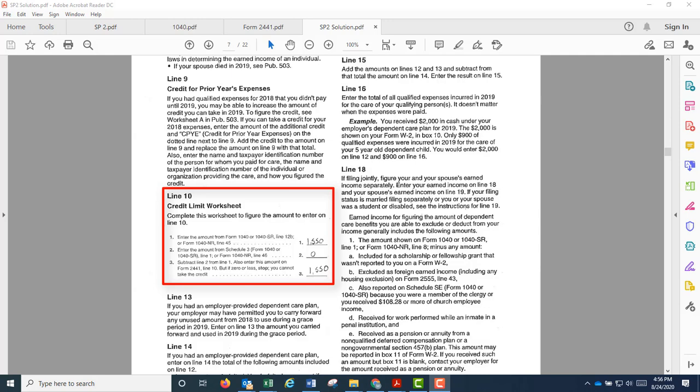Line 2 says, enter the amount from Schedule 3, line 1. Go to Schedule 3, line 1. And what is that? That is foreign tax credit. So it's another credit. And in this case, it's 0. We don't have any in this problem. No foreign tax credit. Then line 3 is to subtract line 2 from line 1, which gets us $1,550. And we input $1,550 on line 12 of the Form 2441.